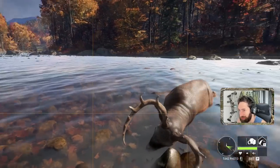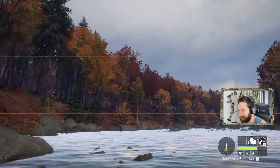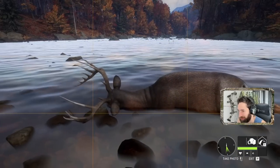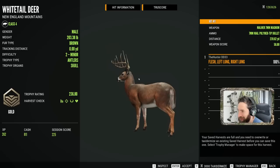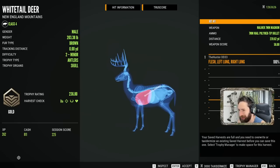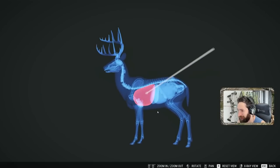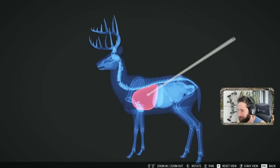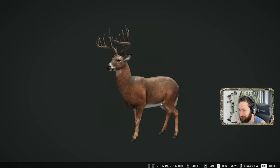All right, let's take another awesome picture because that is a sweet looking picture right there. Of course, the sun went behind the clouds. But we'll take one more picture and let's pick him up. It's going to be a 236 gold. Pulled off a beautiful 239-yard shot and actually placed that thing perfectly. Wow. I told you we'd have a little bit of drop, and we did. Basically, we were holding for top of the lung right here for about 250, and we did have a good 2-inch drop, which ended up hitting perfectly centered, double lung on this awesome whitetail buck.